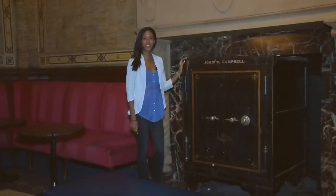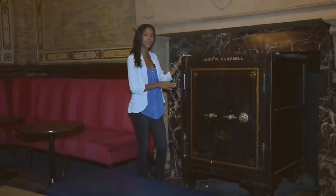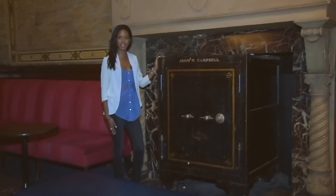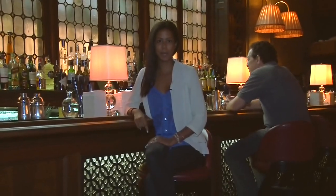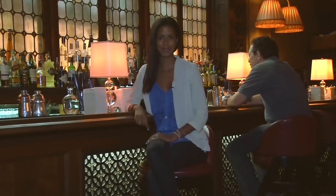While it was an office, John W. Campbell had a faux fireplace with his steel safe hidden behind it. Today, the safe has been brought out to the front for everyone to see as a reminder of his great wealth. The Campbell Apartment has established itself as a classy, upscale lounge that attracts commuters, New Yorkers, and tourists alike. It's one of the grander places to have a leisurely cocktail while visiting here in Manhattan.